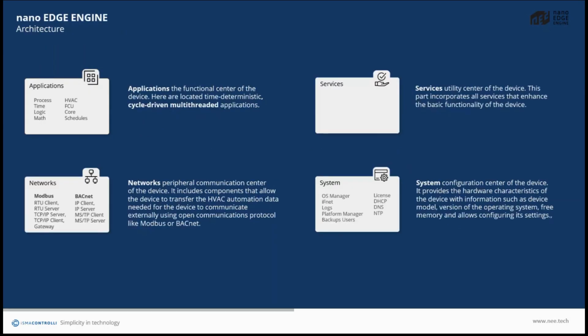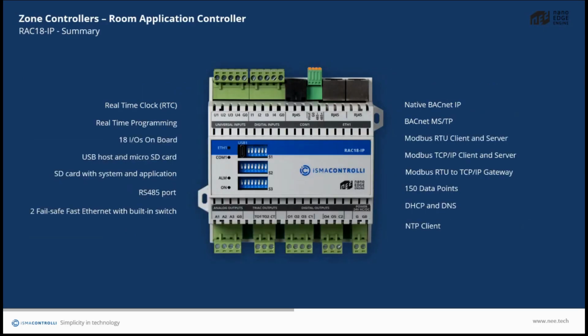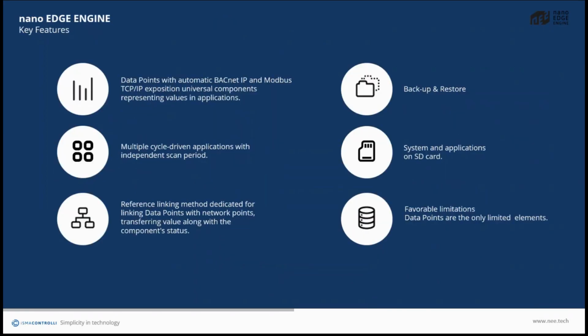The nano edge engine is built in a modular way with a clear and logical structure. The architecture is divided into 4 containers, and those containers will be deeply described today during the technical session. Nowadays, nano edge engine is powering a room application controller, RAC18IP, and this controller is used to show all the functionality during the technical part. What is really unique? Here you have some key features which will be shown today. So Tobias, please present them using the real device.